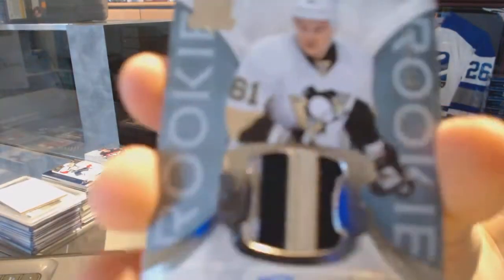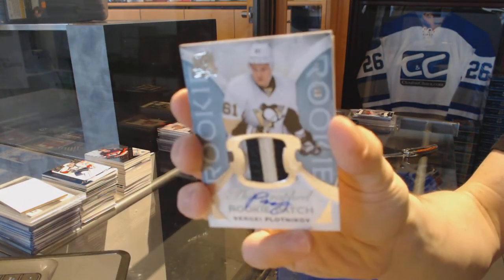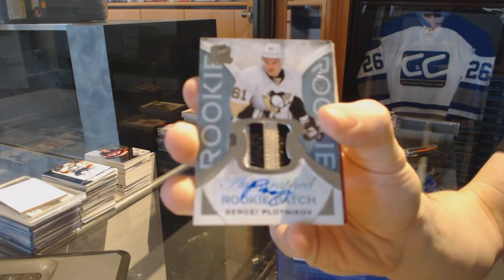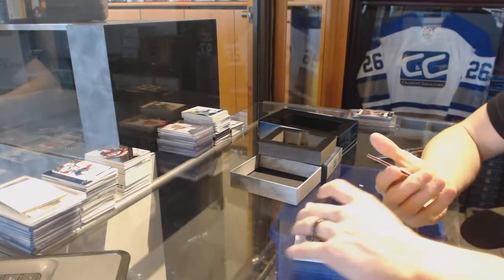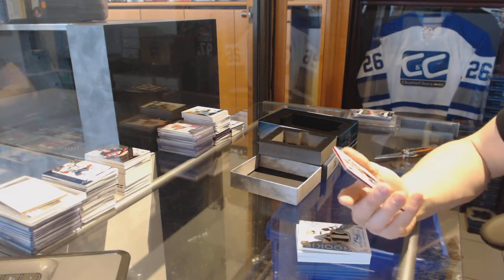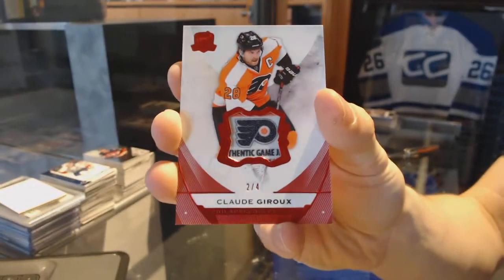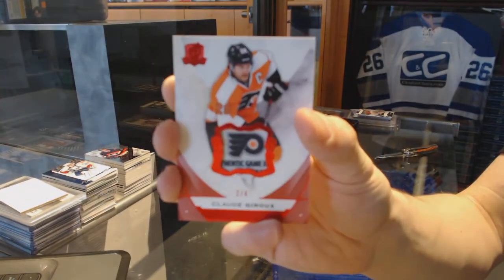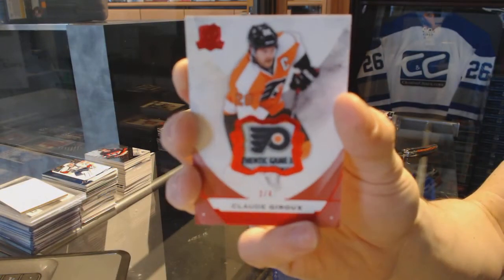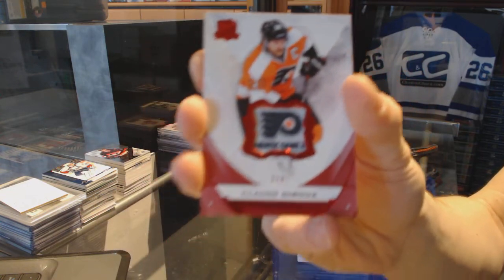We've got a three-color rookie patch auto, number out of 249 for the Pittsburgh Penguins, Sergei Plotnikov. And we finish with a base red tag, number 2 of 4 for the Philadelphia Flyers, Claude Giroux. 2 of 4 for the Flyers, Claude Giroux.